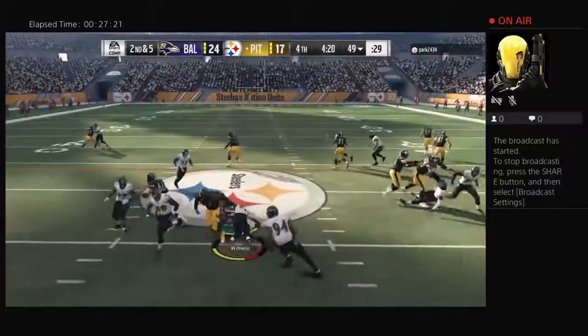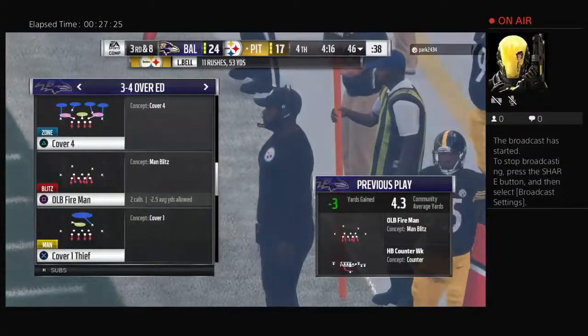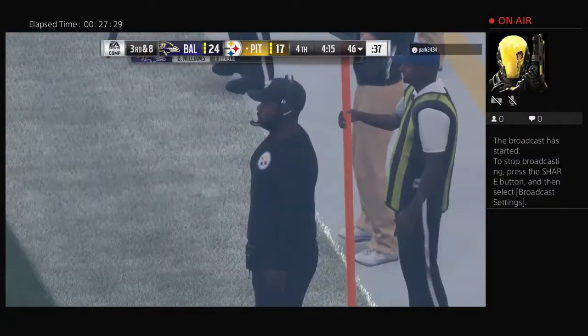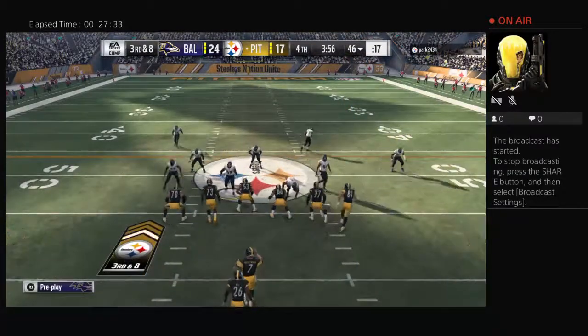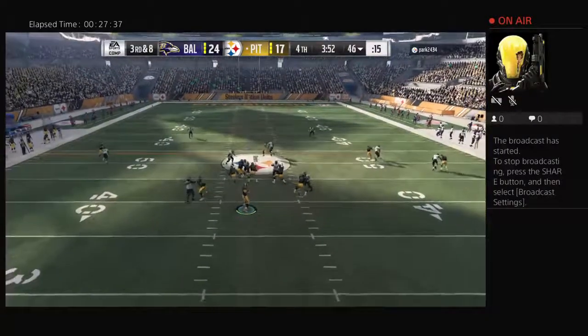On the counter, here's Bell. And this one goes nowhere. Losing yardage on the play back at the 46. So he loses 3 yards there. Now 3rd down. One of the bigger plays in the game thus far. And the crowd getting into it as we come up on a big 3rd down.